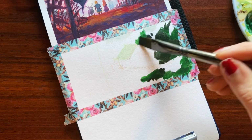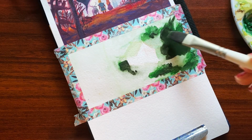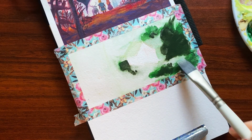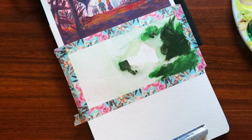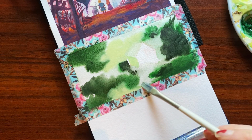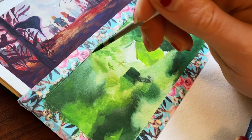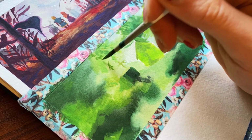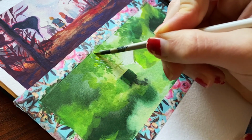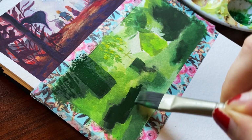But anyways, so this scene study is from the movie This Beautiful Fantastic, which if you haven't watched it, you most definitely should. It is absolutely amazing. It has a ton of beautiful cinematography, fantastic actors. It's great. Go watch it. As soon as I decided to do the plants theme, I was like, yes, we are painting something from this movie. So this scene in particular with the greenhouse in the midground is so stunning.